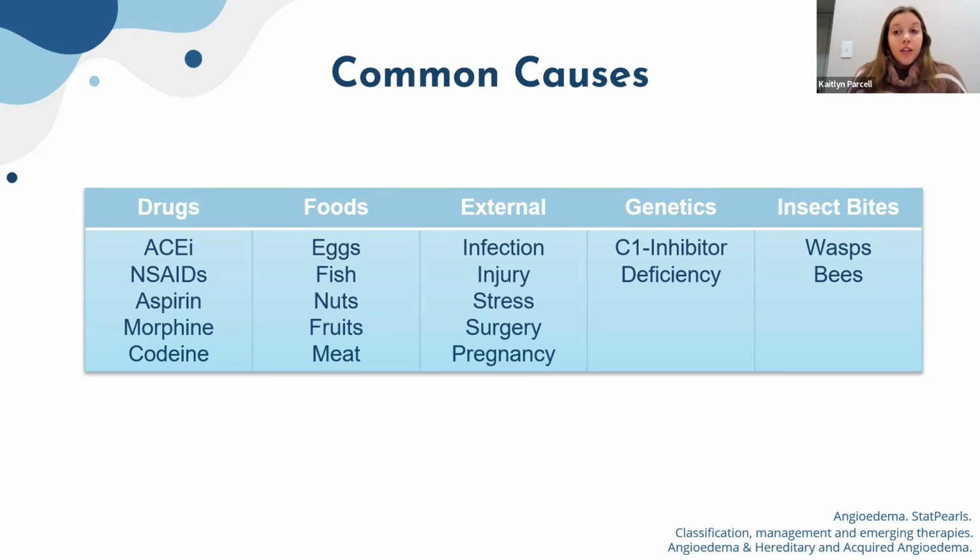External causes can also cause angioedema, and a lot of those stem from the hereditary angioedema and the acquired C1 inhibitor deficiency angioedema. That can be infection, surgery, pregnancy, stress. Anything that puts a lot of stress onto the body can cause an angioedema attack. Again, genetics, and then insect bites, like wasps and bees. Anything that you think people could be allergic to could also be a cause of angioedema.